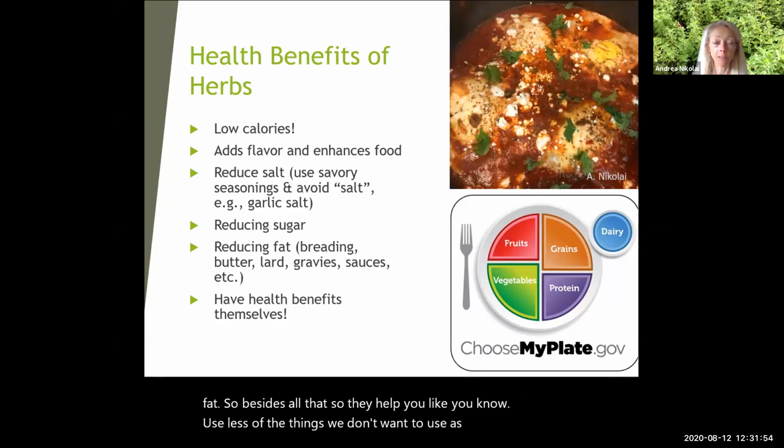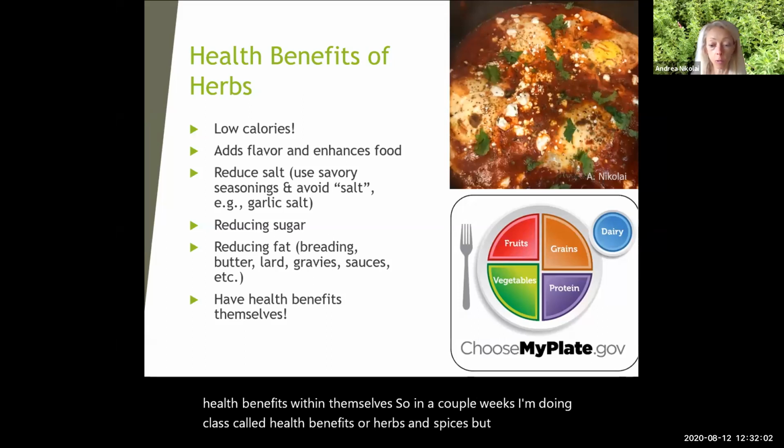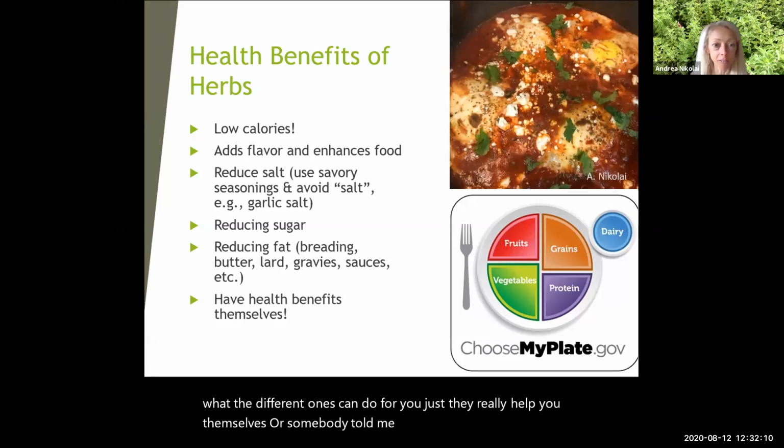They have health benefits within themselves. In a couple of weeks, I'm doing a class called Health Benefits of Herbs and Spices, and it is amazing what the different ones can do for you. Somebody told me once they're like little salads themselves. So trying to add them when you can would be awesome, right?